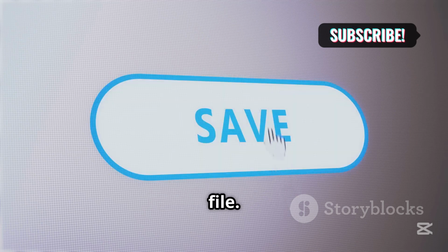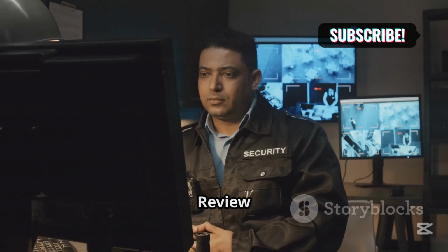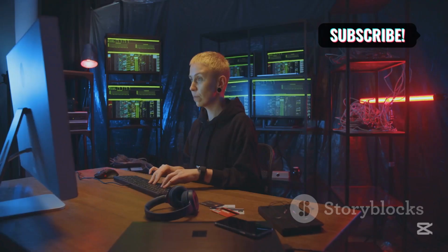Save the crontab file. Cron will now run Lynis automatically. The output is redirected to a file. Check this file after the scheduled time. Review the warnings and suggestions. Automating audits is a powerful step. It helps maintain security over time.